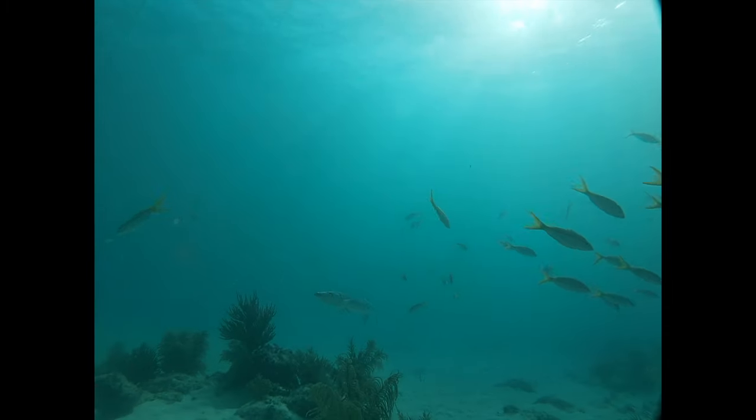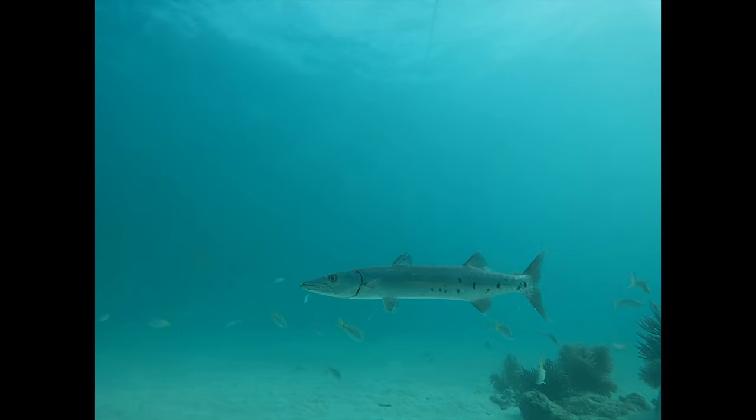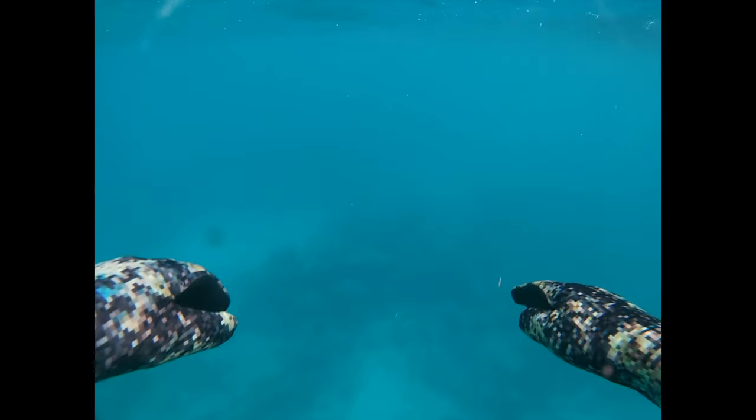We started the day off at Loop Key. I mean, look at that barracuda. It's about 4 feet long. For those of you who have never been, this place is an absolute metropolis. The species are so vibrant, everything is healthy. It's been protected since the 1980s, and you can tell.